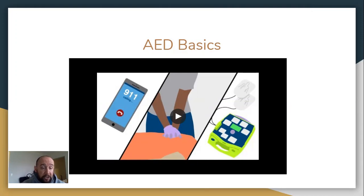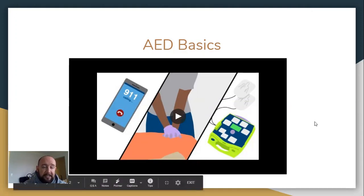You can use adult pads on a child of that size. We will go over that in one of these videos. We'll explain how you do that. It's just the placement of the pads, okay? The smaller pads have less shock to them. It's not as intense as the adult pads. And then just the placements are different, okay? So moving on, here's the first video. And AEDs are simple to use, okay?